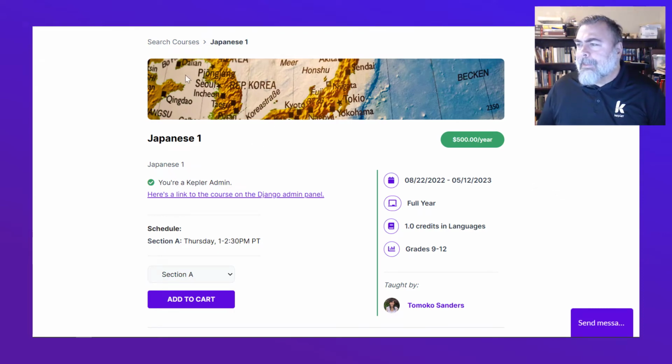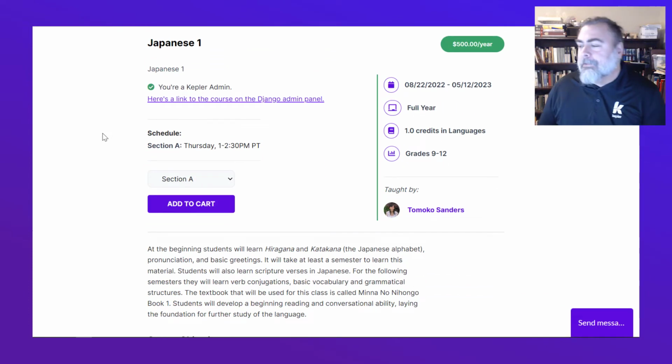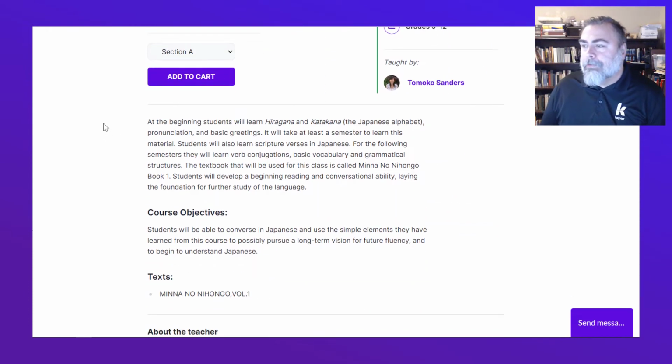All right. I think it's kind of fun that the picture, Mrs. Sanders had nothing to do with this, but the picture that we chose to put up here is a German map of Japan and Korea there. I love that. All right, so Japanese 1, meeting once a week, as is normally done, taught by Tomoko Sanders, a Japanese teacher in Utah.